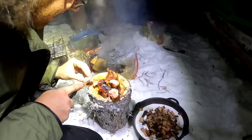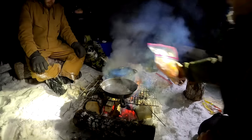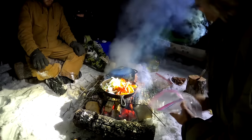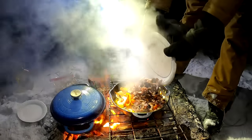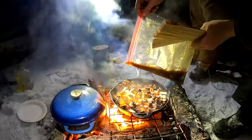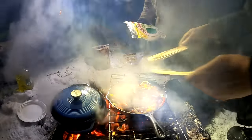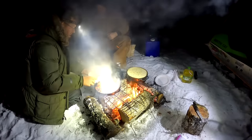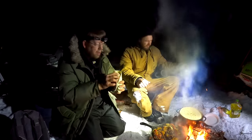I got a knife. Oh, yeah, isn't it? There you go. Man, it's already froze. Little bulgogi sauce on everything. I've got an idea. There we go, Korean bulgogi pork rib fajitas.